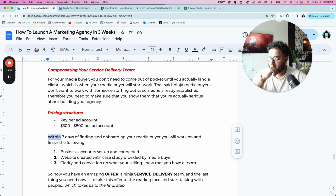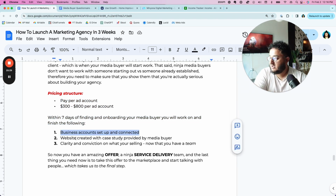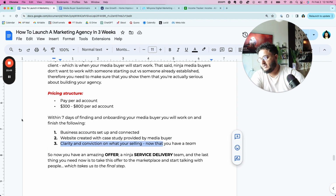Once you onboard them, within 7 days you need to have your business account set up and connected. You need to have your website created with case studies that are going to be provided by the media buyer. And you need clarity and conviction on what you're selling now that you have a team. So 3 things to unpack here.